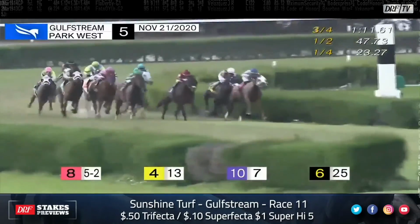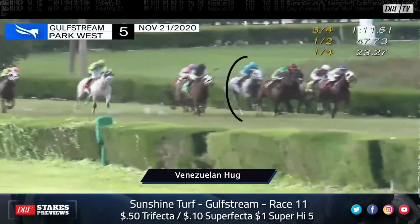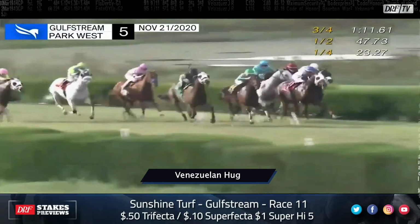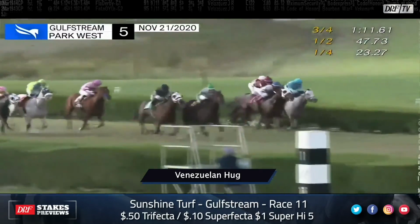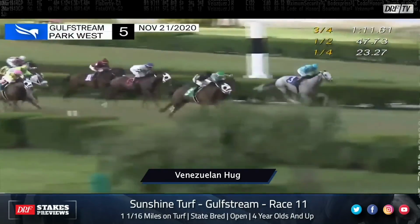Danny Gargan's done such a nice job with his 3-year-old turf horses in 2020, and he tested Venezuelan Hug a couple of times, ran him in the Pennine Ridge, ran him in the Belmont Derby. Here's what he did, though, in the Millions Turf Preview. He was basically last on the rail, turning into the stretch. He's the gray horse in the teal silks. He's in behind horses. There's nowhere to go. Finally, Joe Bravo spies a spot in between horses. He's going to bump off that horse in the red silks, and once he gets to the rail and sees the clear daylight, he fires.